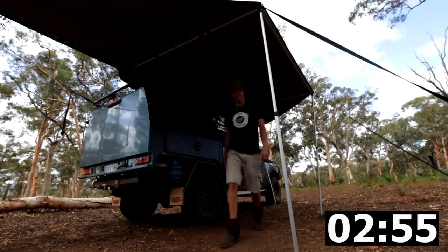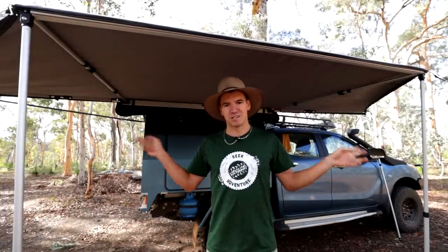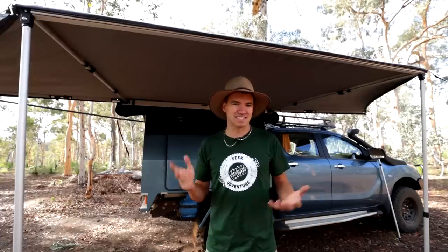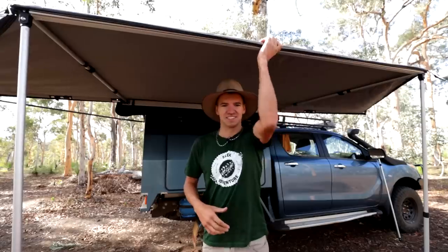Alrighty, how long was that? It took me 3 minutes to set up the awning, which I didn't think was too bad at all. Admittedly, you do have to put the four straps around the car, so there is a little bit of prep work involved, maybe a minute or two. But even 5 minutes, that's a pretty good time to be able to set something like this up by yourself. And I've got to say, once it's set up, it is a really solid unit.